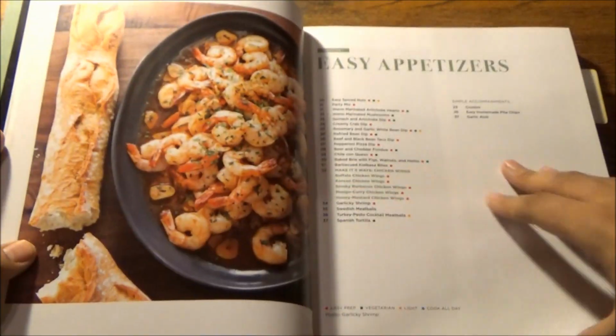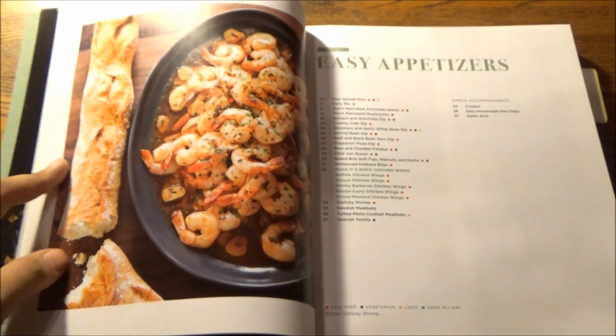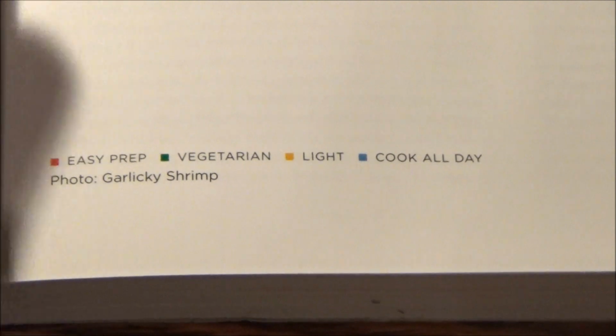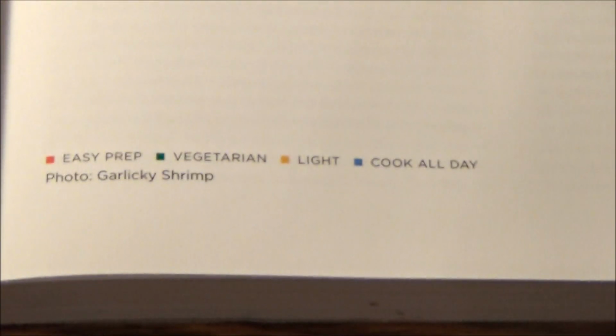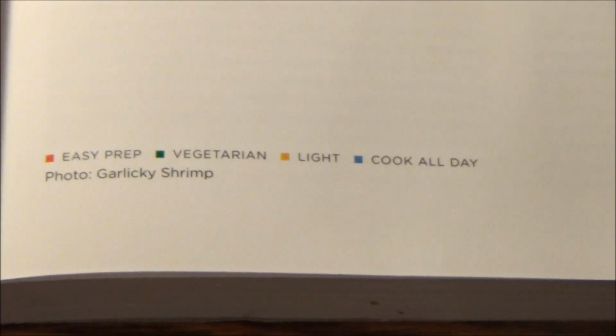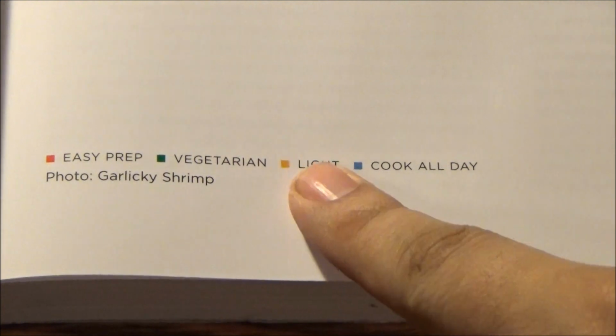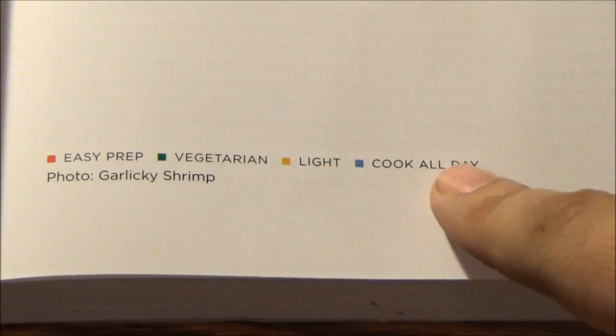It shows how they should be carefully cooked and timed to achieve maximum flavor. You'll want to pay attention to these icons down here. Easy prep: this icon indicates recipes that take no more than 15 minutes of prep work and no stovetop work for you to achieve success. We also have vegetarian recipes, light recipes with nutritional stats for all the light recipes featured at the end, and cook all day.